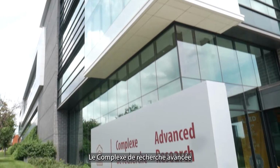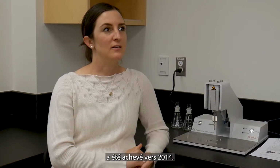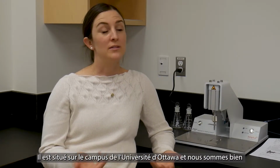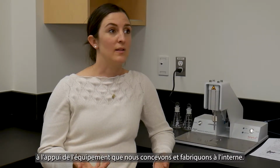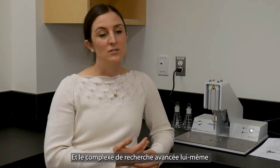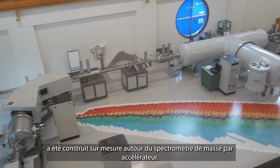The Advanced Research Complex was finished around 2014. It's located on the University of Ottawa campus, and we're well situated here with a phenomenal machine shop and electronics shop in support of the equipment that we design and build in-house. And the Advanced Research Complex itself was custom built around the accelerator mass spectrometer.